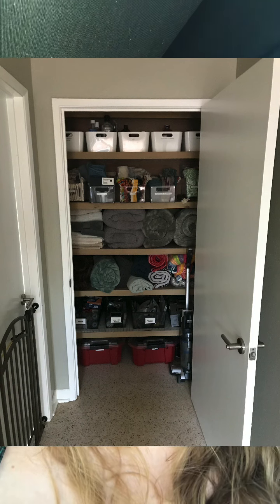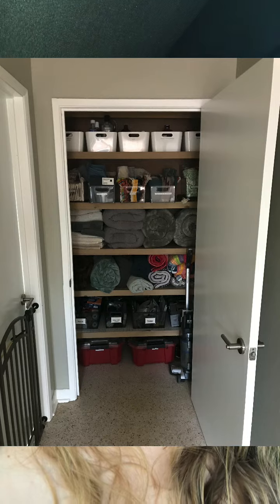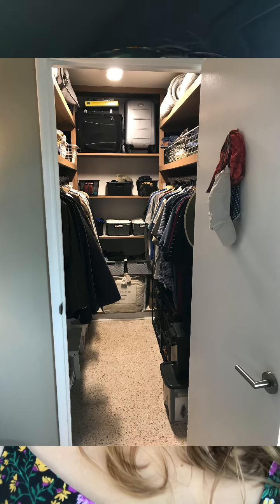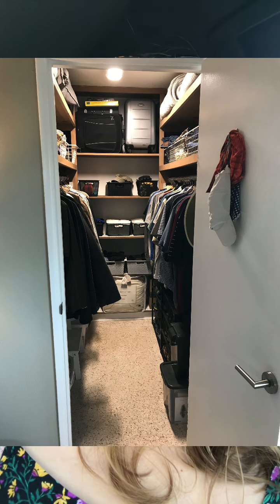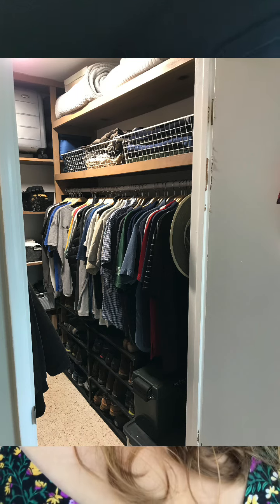This first one is a linen closet. It was already mostly organized. We just sort of redid a little bit of it for what she wanted, and new things that she'd added and things she's taken out, that sort of thing. And then this next picture is her husband's closet. He just retired, quit his job. I don't know what you would say. I feel like it's a retirement. He's worked at this company for years and years and years, and now he's not.